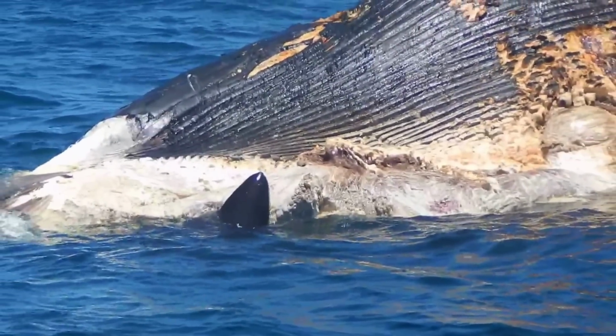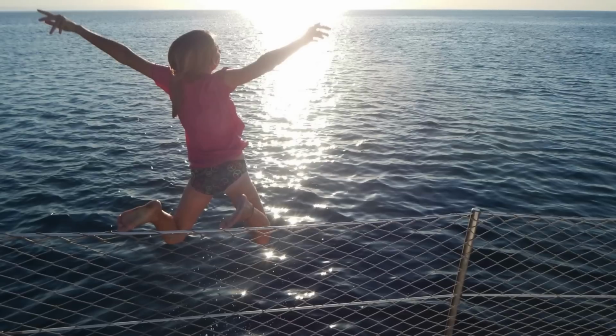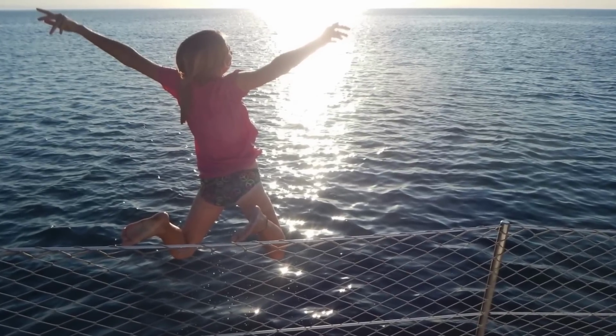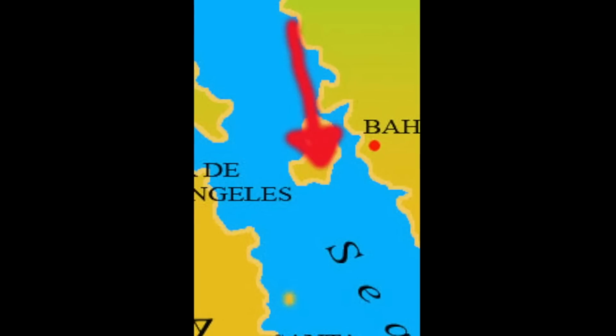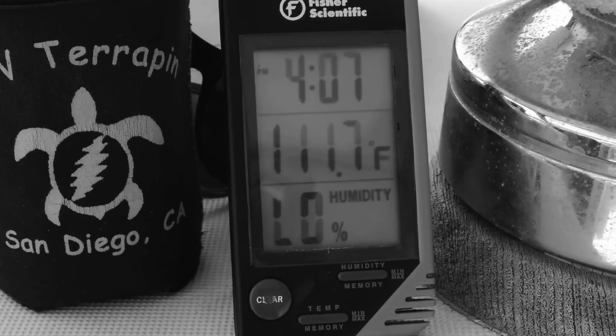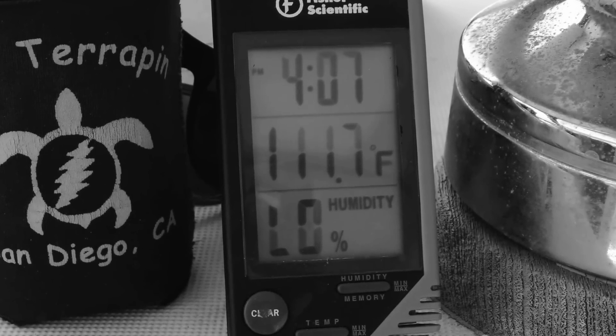Not but an hour after witnessing sharks eating a whale and dropping anchor at Isla Tiburon, Crazy Jessica hops in. What happens when the wind is blowing from the north on a nice hot summer day and you decide to anchor at the south end of an island? Cool days, like when it gets down to 111 degrees.